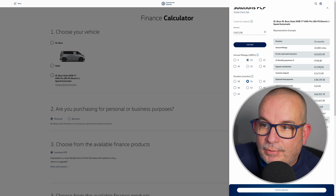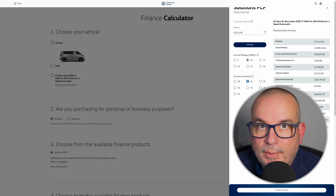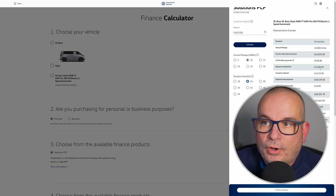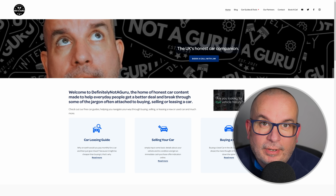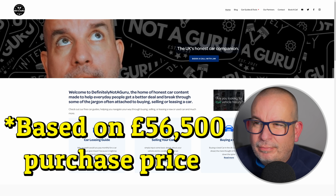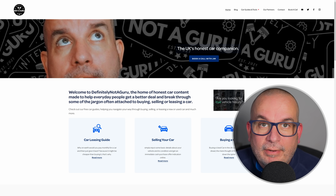All right, so this is something they often do. If you have a PCP, they'll say, we'll give you a dealer contribution. Usually, they're just giving you the sort of discount they would have given you if you went in and paid cash, if it's a car that they're doing discounts on at the time. I've also been onto the Halifax website and got a quote for PCP from them. I've lost the tab for that because I'm an idiot, but I'll put the figures up for you, and let's check it all out right now.